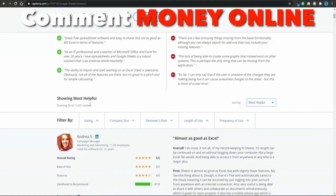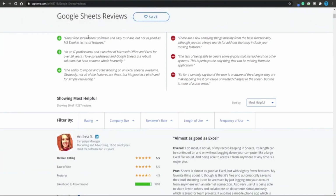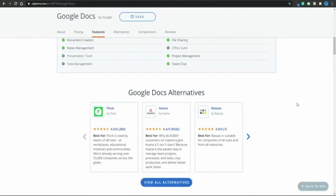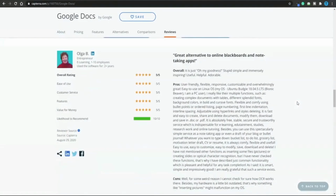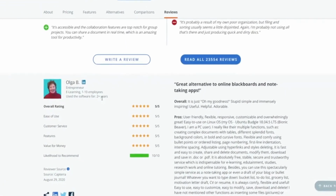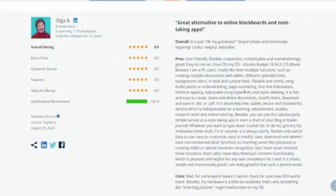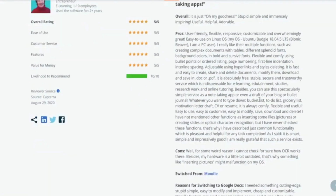As you can see, they've got over 10,000 reviews on Google Sheets alone, and if we go over to our precise example here, they've got 23,000 different reviews on the subject of Google Docs. Now if you scroll down a little bit, you should be able to actually see real reviews that have been submitted by people from all over the world, and as you can see, they get quite in depth about certain features of the app or of the software that they are describing. Now you also have to make sure that your review is valuable for the advertisers, because otherwise it will not get accepted and you will end up earning 0 cents.